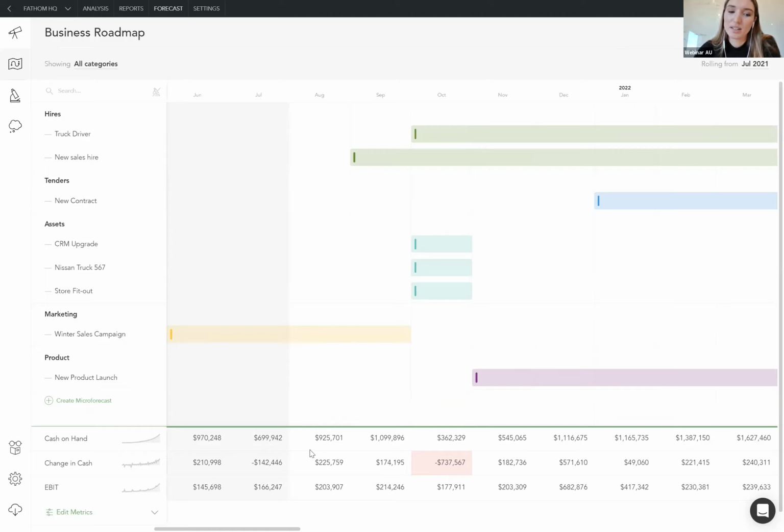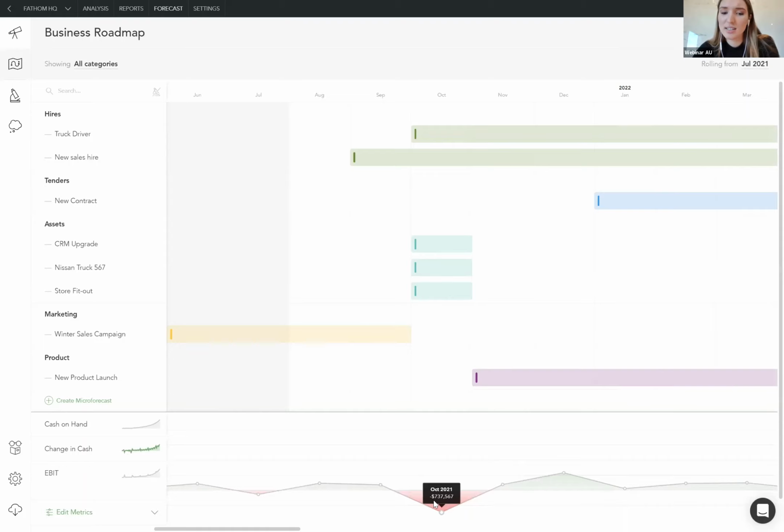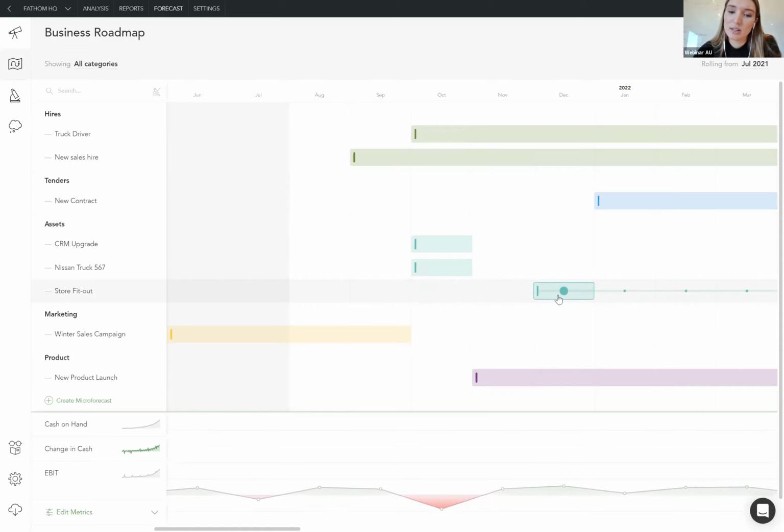Again, if you're a visual learner, you can actually pop this into a chart view. And I can see that's a pretty big divot under my change in cash threshold here. Now, just kind of immediately, you might be attributing this to those 3 major asset purchases that we've stacked up in October. So maybe let's have a play around with the timing and see how that might impact our bottom line. So I'll change the store fit out to where I'm having a bit of a spike in December. And looks like that might smooth this out a little bit.